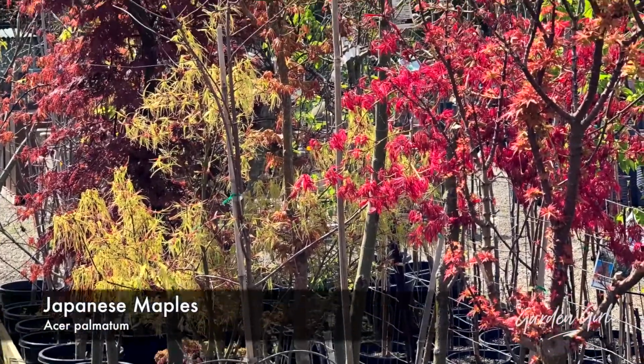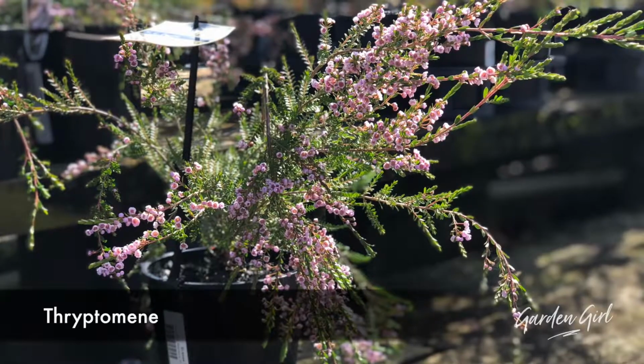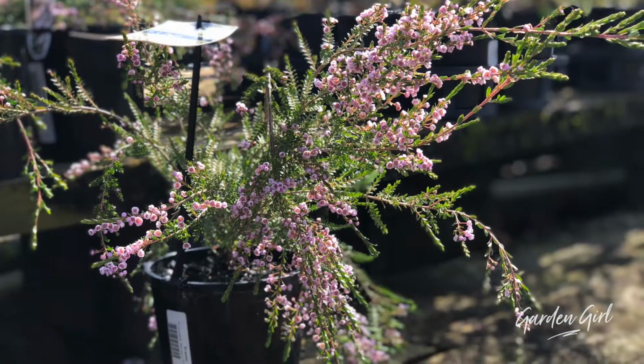What about exotics? What are people asking for at the moment? People are asking for the ones behind me, the Acer palmatums. They're asking for a lot of them. The Thryptomene, the small ground cover, which is in a lot of flower at the moment. They're high in demand as well.